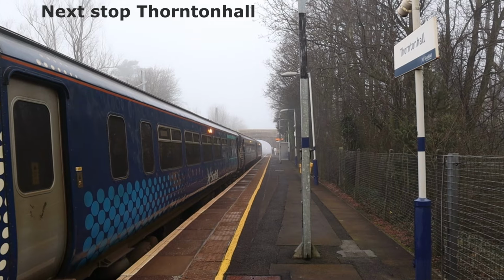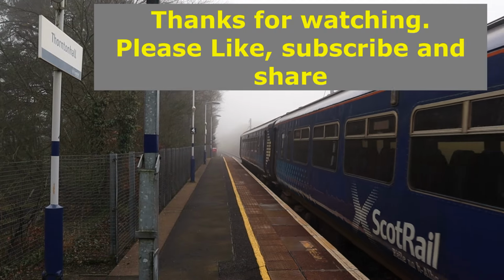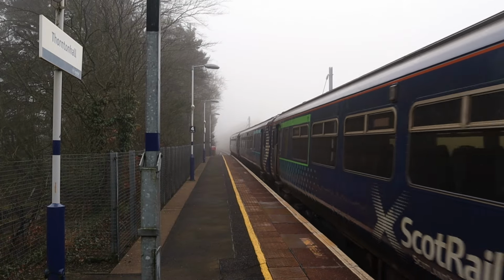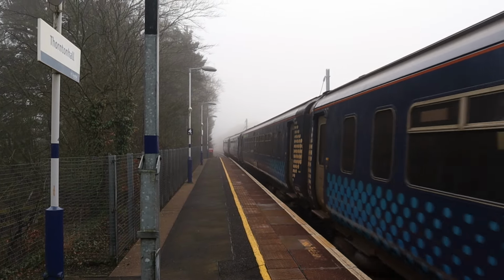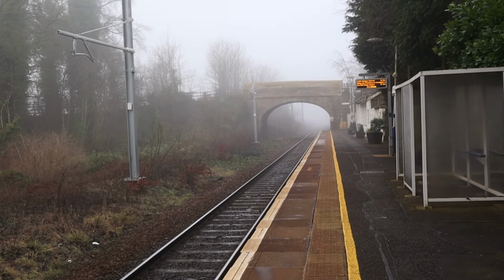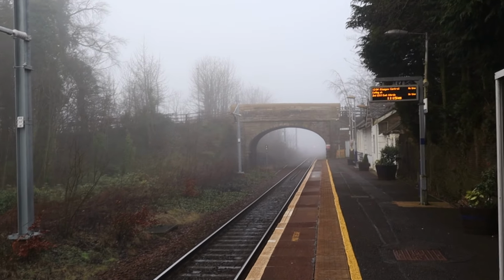Thornton Hall, the least used station on the East Kilbride branch, and one other person alighted. 10,000 passengers last year, compared with 750,000 at East Kilbride. Originally the station was called Eaglesham Road. I have used it myself once when I wanted to cycle to Eaglesham. And you will have noticed that the line here is single track. The branch was built originally to Busby, single track extension from Busby to East Kilbride.